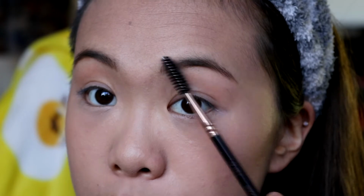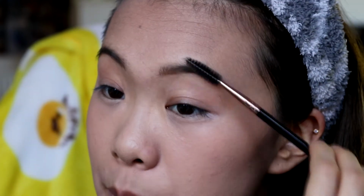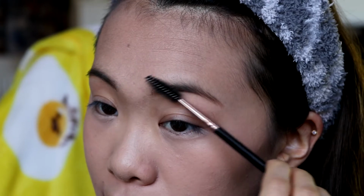Not really a brow person. I think these look fine. They're not so bad that you'd be like, oh my god, what the hell's wrong with your face? Or maybe they are. Maybe I'm just trying to convince myself otherwise. I think it looks fine. If I just brush it through a bit more, it will kind of mitigate itself somewhat.